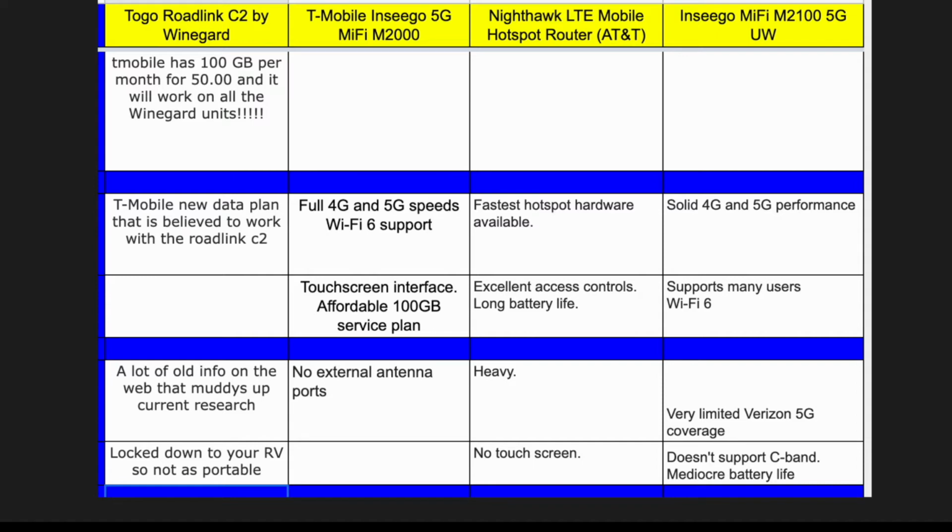The downside of Togo, there's a lot of old info. If you try to Google search it or YouTube search it, I found information that was put out 2 months ago, and 2 months ago, the person who put it out was still talking about AT&T's unlimited plan for, what was it, $30 a month. It's not there. You've got a lot of old info that is muddied up into current info, and you're going to have a hard time finding the actual truth to what's happening with the Togo Roadlink. But if you are an owner of one of those, get a hold of T-Mobile or check out that T-Mobile prepaid plan and see if you can find that. That's going to be your saving grace on that one.